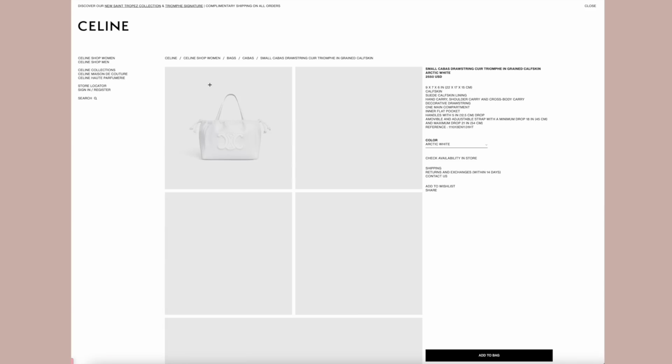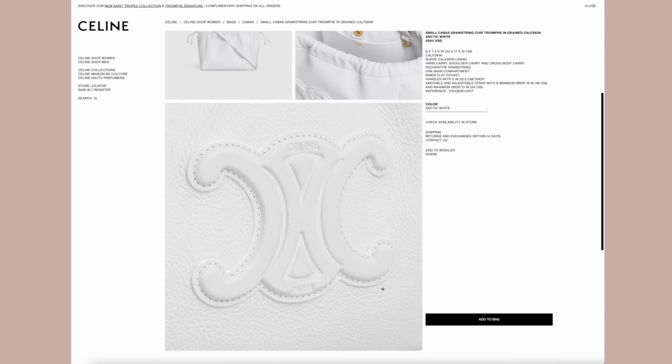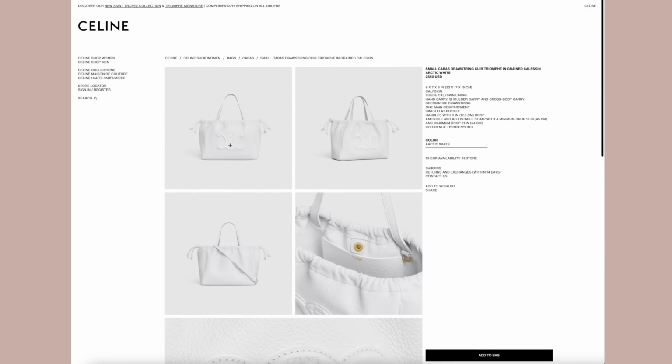They also have the Cure Cabosse tote with the drawstring, which I really like. I believe Alyssa Lenore has this bag in black. I feel like the only thing is a lot of people would want to use this bag for travel just with how big it is, or even as a quote-unquote gym bag, and because it's white it might get dirty. But what I like about the Cabosse tote is that if you zoom in on the leather you can see the grainedness of it, and I'm just such a sucker for grain leather.